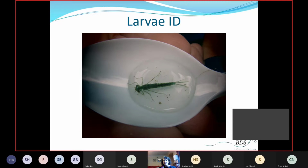So just a little bit about Larvae ID. You're about to see a video on that, which will hopefully explain things a bit better. But I'm just showing a few pictures of, this is a damselfly larva. So you can see at the end of the body, it has these 3, they look almost like tails. So these are called the caudal lamellae.